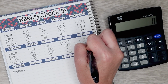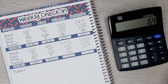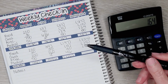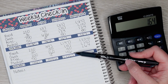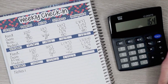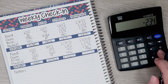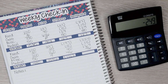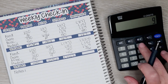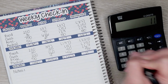Wow. Let's see, 124 plus 40, 164. Okay. So medical, we had a positive amount of 50 last week, and this week we have a positive amount of 46, so we are positive $96 in that category. Okay, so negative 234 minus 15 plus 164 plus 96, so we are still positive $11.